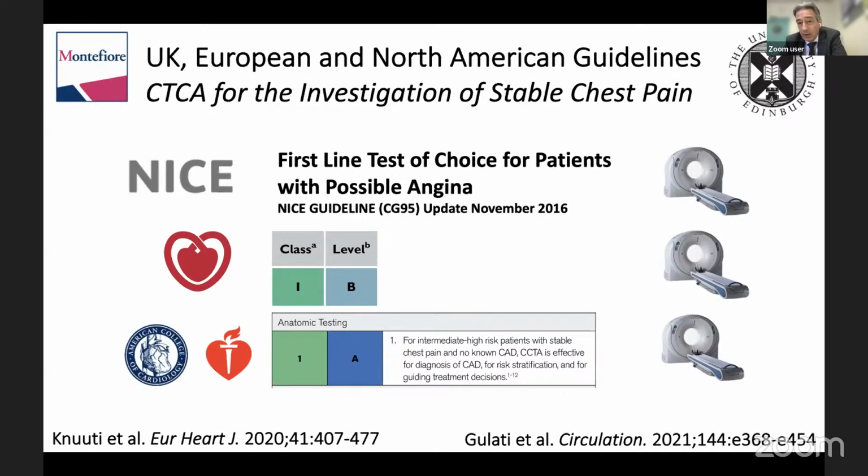Certainly NICE have, since 2016, 7 years ago, been adopting it as the first-line test. The European Society of Cardiology, I'm a little disappointed in their 1B. I think that there are multiple trials now that have shown the benefit of CT. And I was really pleased to see that North America had a much more enlightened approach to recommending CT and tying it very closely to the evidence of the diagnosis, risk stratification, and treatment guiding benefits of CT angiography in line with Scott Hart's findings.